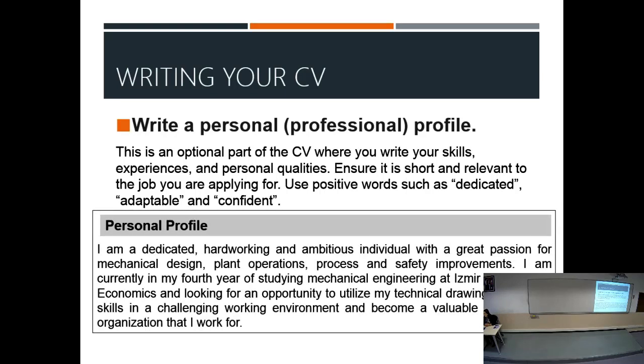So here is an example of a personal profile. Here it says, I am a dedicated, hardworking, and ambitious individual with a great passion for mechanical design, plant operations, process, and safety improvements. So here, if you are writing about passions for specific jobs, you need to support it in maybe the project sections on your CV that I'm going to talk about, or work experiences that you had before. You need to support your passion. And I'm currently in my 4th year of studying mechanical engineering at Izmir University of Economics and looking for an opportunity to utilize my technical drawing and design skills in a challenging working environment and become a valuable asset to the organization that I work for.